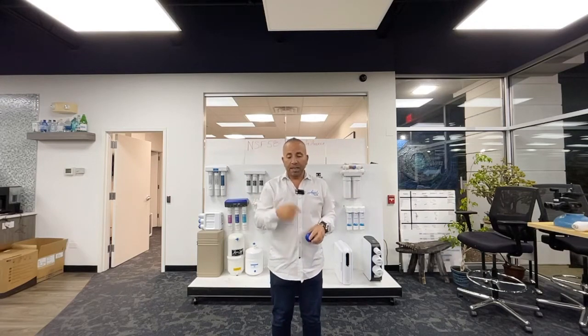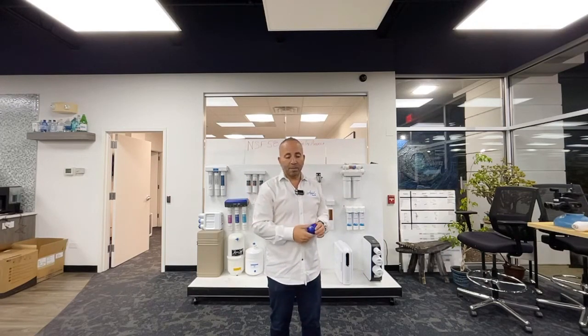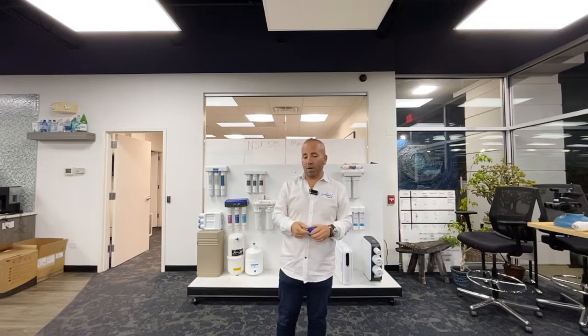So it goes from $400 or $500 to over $1,000 for you to install it. It is not made in America. It does not have a metal faucet. It has a plastic faucet that's painted chrome. And we rate this as 1 or 2 as far as service goes.